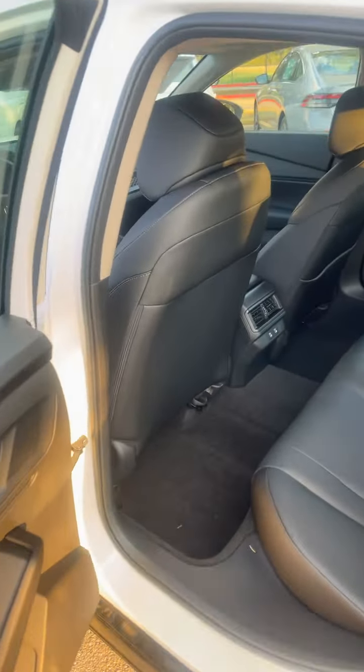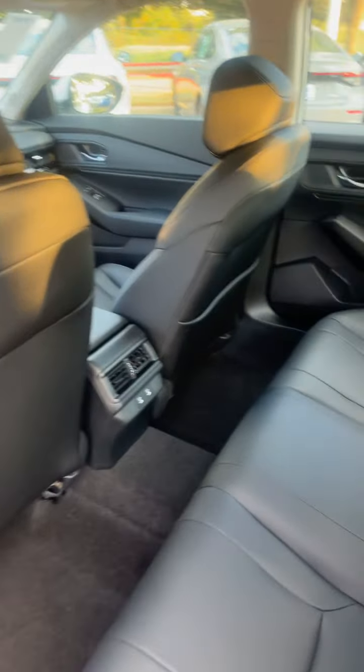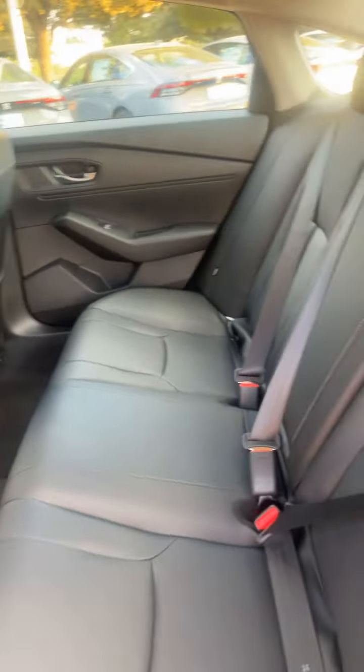Now hopping on the inside, the Accords are gonna be super spacious in the back seat. Tons of head and leg space. You've got your rear AC vents, charging ports, and cup holders in the door, as well as right here that fold down in the middle.